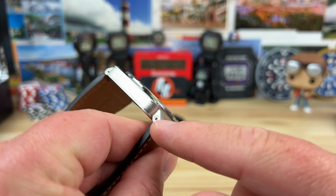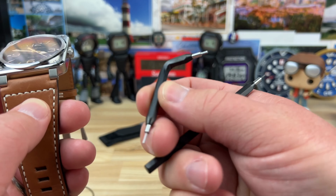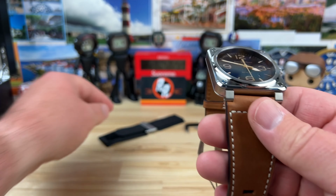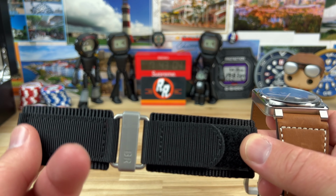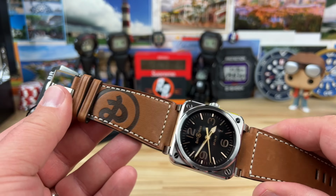These spring bars aren't really spring bars. They're like bolted in, but it does come with the tool kit here in the full authorized dealer packaging, so you can change out the strap, because it actually comes with an extra strap as well. And this is a Velcro, or hook and loop, strap that you would be able to put on there. These are very traditional. I personally would rock this particular colorway on the leather. I think it looks amazing.